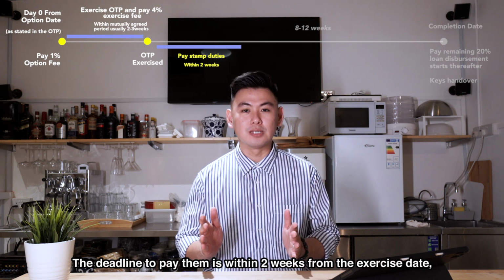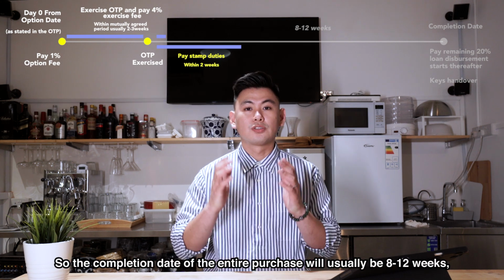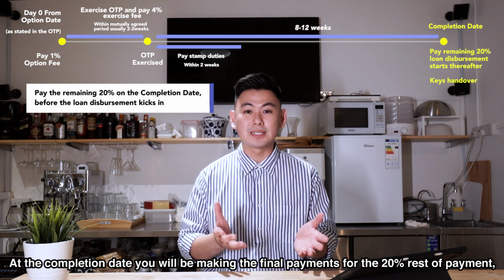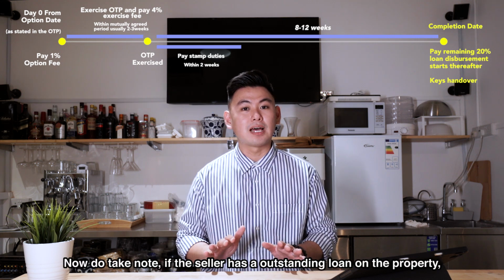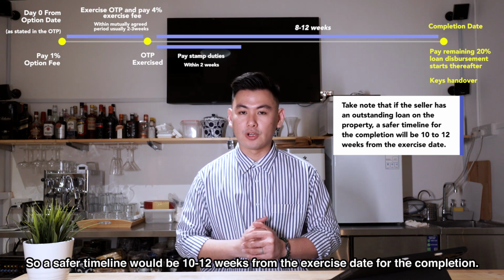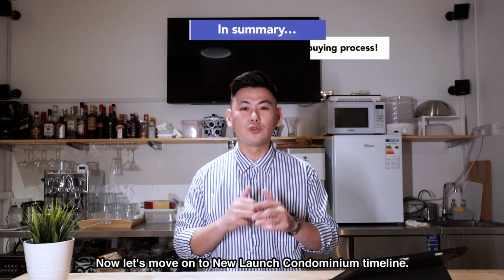Right? The deadline to pay them is within 2 weeks from the exercise date, and it is based on either the purchase price or the market value of the property, whichever is higher. So the completion date of the entire purchase would usually be 8 to 12 weeks from the exercise of the option. But at the completion date, you'll be making the final payments for the 20% rest of payment before the 75% loan kicks in. Now do take note, if the seller has an outstanding loan on the property, usually 8 weeks to completion would not be enough. So a safer timeline would be 10 to 12 weeks from the exercise date for the completion. So the entire timeline from the moment you buy a property to completion for resale condo is usually about 10 to 15 weeks. Now let's move on to the new launch condo timeline.